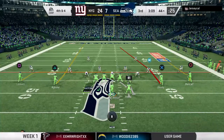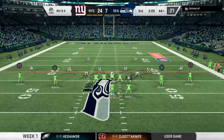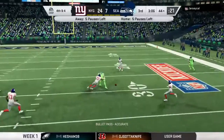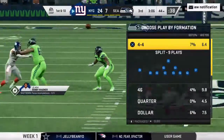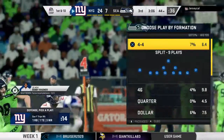They're going for it on fourth. They're going on fourth down. It's Wilson, and that is going to be incomplete. Pete Carroll rolled the dice, but it didn't work out. And the Giants are going to get the football back.